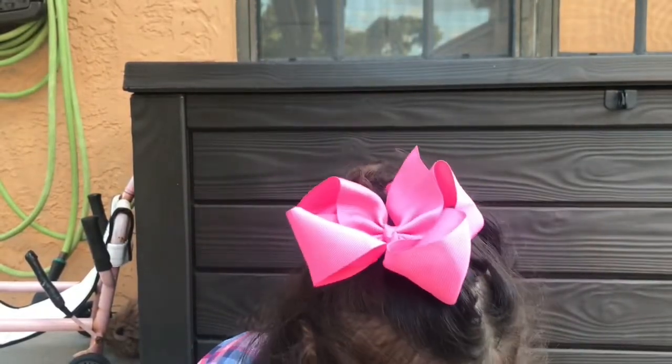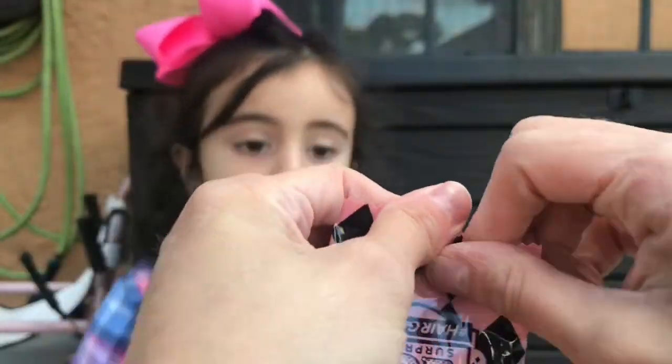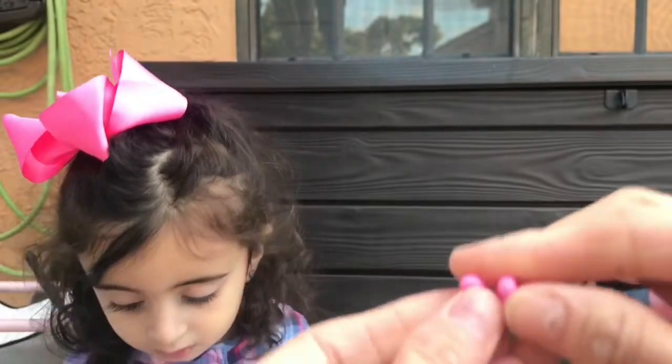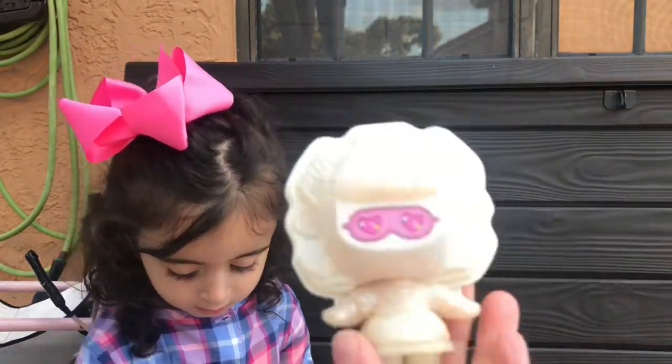Yeah, right here. Okay, is there one more surprise? There's one more. And then we get to open the girl and find out which girl we're getting. We got little pom-pom shoes, kids. Okay. And here goes, girl, kids.